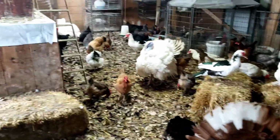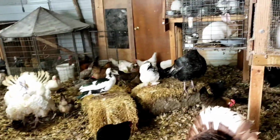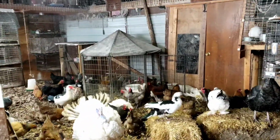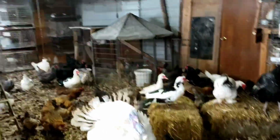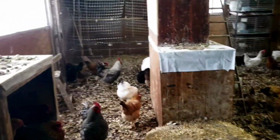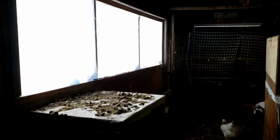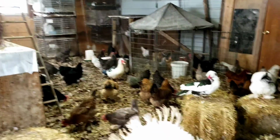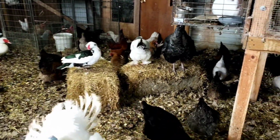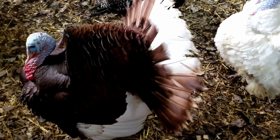Looky here. Look at all my babies. Oh, go ahead and turn this light on too while I'm here. I could come out here and dust and clean off this poop, and tomorrow it would be just like it is now. I just put plastic over this year instead of putting up all that other stuff. It takes forever. Look at them though. They are so happy. Look at these. They're still following me around.